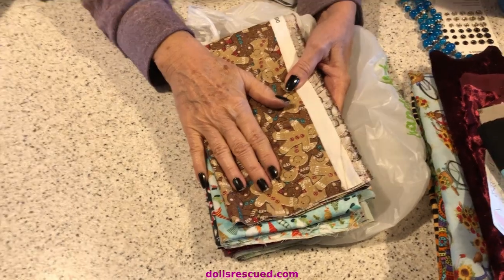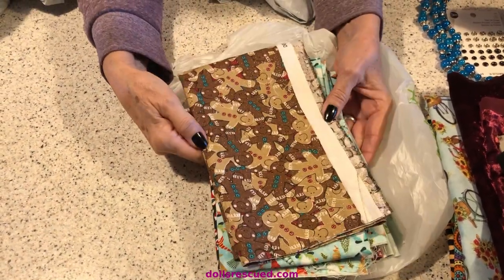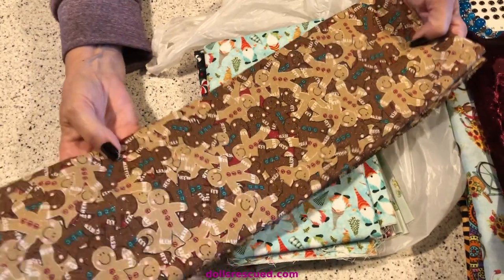Went to Joann's. God love my husband. He took me to Joann's. I spent a bunch of money there. And then he's like, do you want to go to Hobby Lobby? I'm like, well, I sure spent a lot of money. And he pulls in Hobby Lobby and pulls out his wallet again.